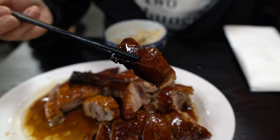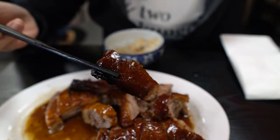Look at guys, I hit the jackpot here. Oh my god, skin only. Oh, this is gonna be really, really nice. Man. Super crispy, super fatty, but so damn good.